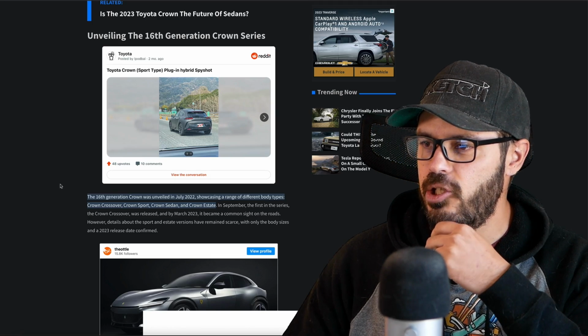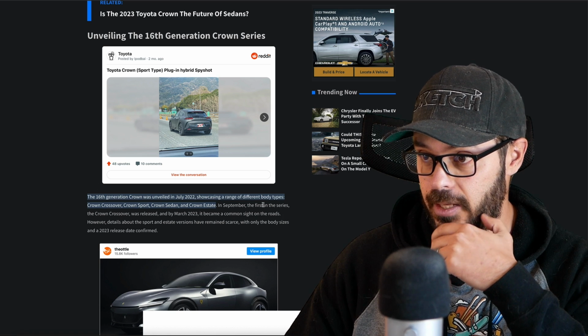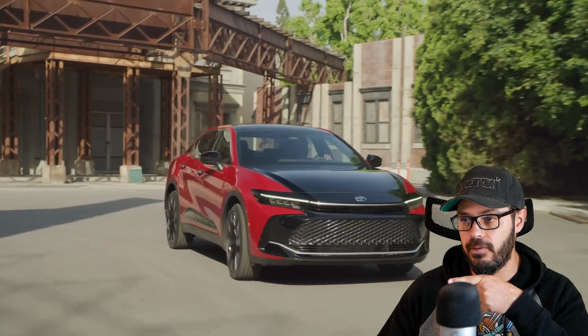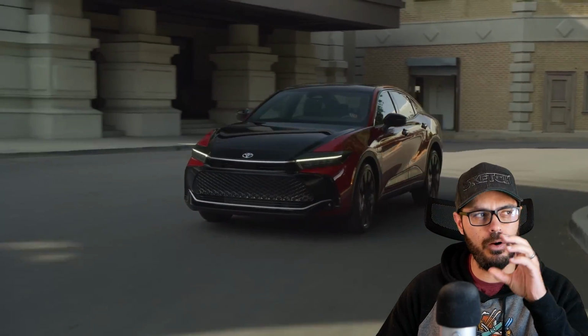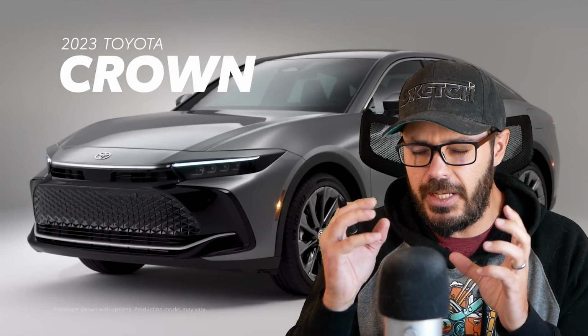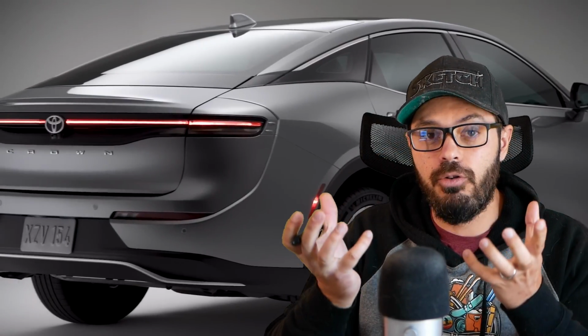So the 16th generation Crown was unveiled in July 2022, showcasing a range of different body types: Crown Crossover, the Sport Sedan, and the Crown Estate. We already got the Crown Sedan over here in the US. They call it a sedan, which I don't know how it's marketed in the US, but it is a very strange looking design. It feels like Toyota really wanted to make a sedan, but they also wanted to make a lot of sales here in the US, so they had to lift it up and turn it into an off-road looking sedan. Very weird proportions.